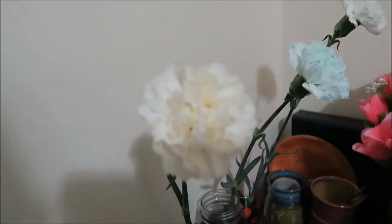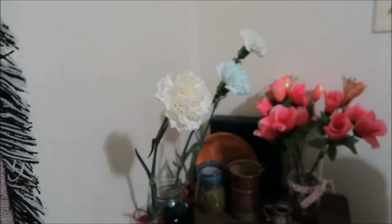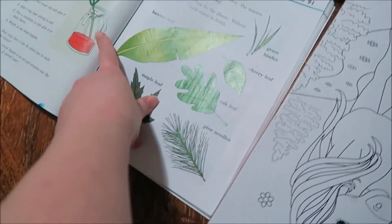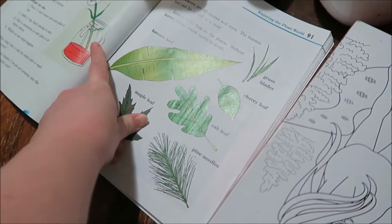So does anybody remember what the goal was for this science experiment? To see how the flowers would change. Yeah, the book's right here, right? Yeah. So you're supposed to be able to see it go up the stem, and it specified using carnations. But check this out.